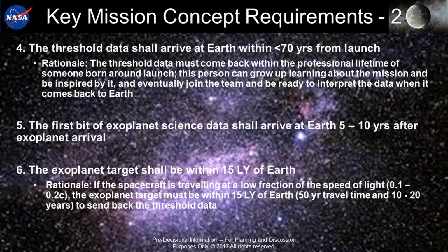The first bit of exoplanet science should arrive at the Earth 5 to 10 years after exoplanet arrival. However, then we started looking for exoplanets near Earth, and there wasn't much within 5 to 10 light years, and so we actually said the exoplanet target shall be within 15 light years of Earth. So we probably need to go back and revise number 5 there, although to be fair, we don't have to wait until we actually get to the exoplanet to start returning science data from it.